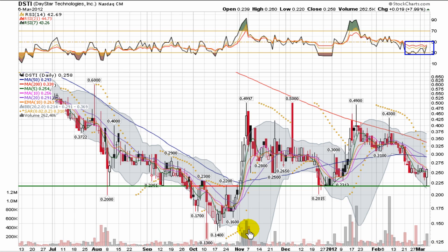But if it can't hold 22, I'd have to look for it to potentially come back down here, down around the 15, 14 cent area. There's a little bit of support, maybe around 16. But there's just not a lot of support in sight if it can't hold 22. I'm looking for it to maintain this channel anyways, so that bottom level would really need to hold.